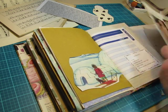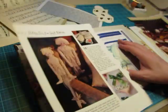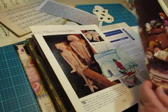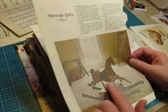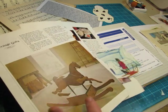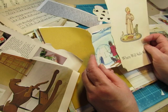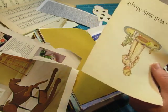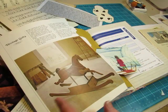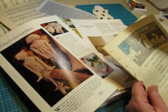So let's find something that will kind of complement that. I'm thinking one of those white dolls might work. I do love this rocking horse. I'm going to try something here. No, I don't want to. I don't want to have the child in there with the toy. So that will eliminate some of these.